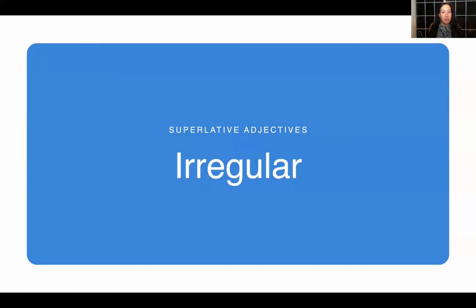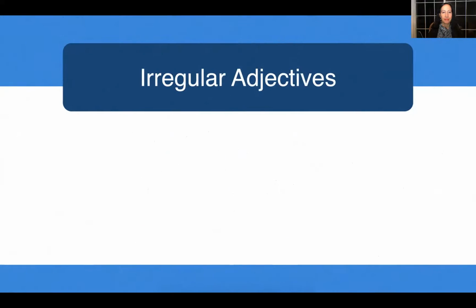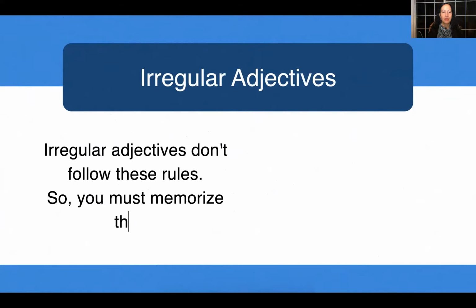Now we have the irregular superlative adjectives. What do you think is going to happen now? Irregular adjectives don't follow these rules because they are irregular. So you must memorize them, but you knew this already. For example, good becomes better. What becomes after better? Best. So we have good, better, and best.